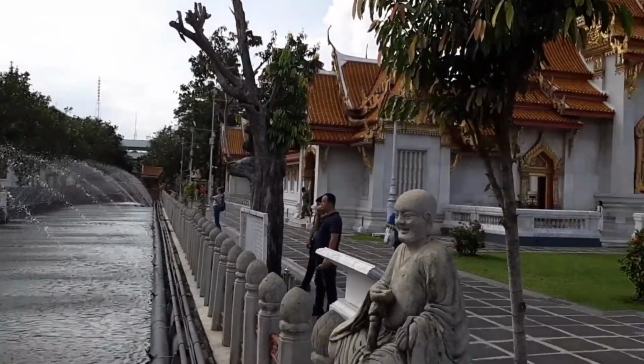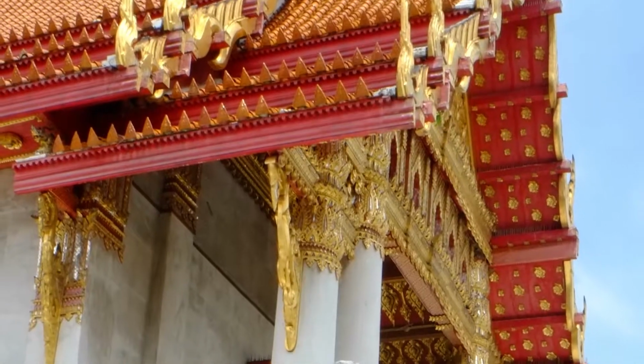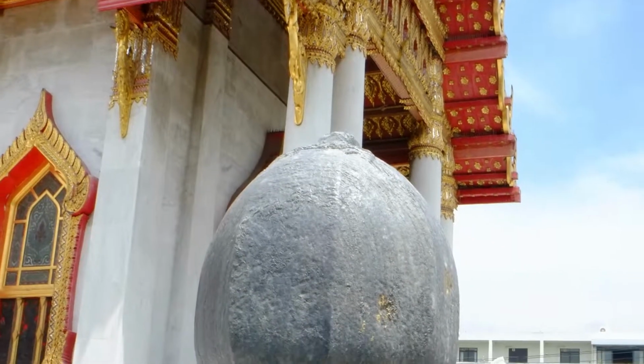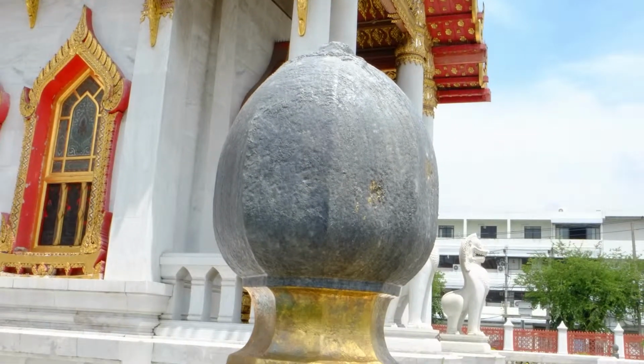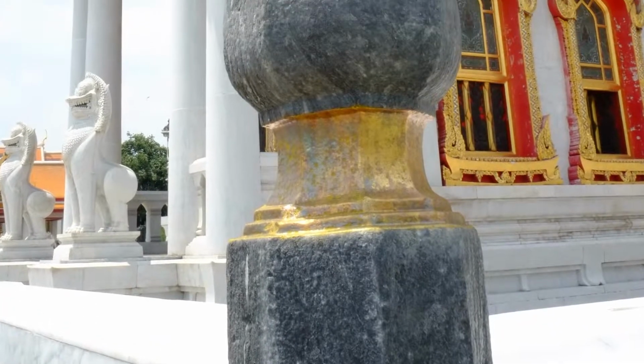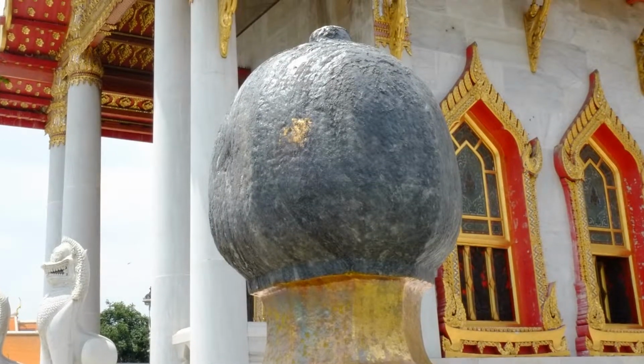At the front of Phra Ubosot, there are also two boundary stones called Bai Sema. These boundary stones are in the shape of a lotus with the Dharma chakra carved into the back, which is the symbol for Buddhism. This designates a sacred area.